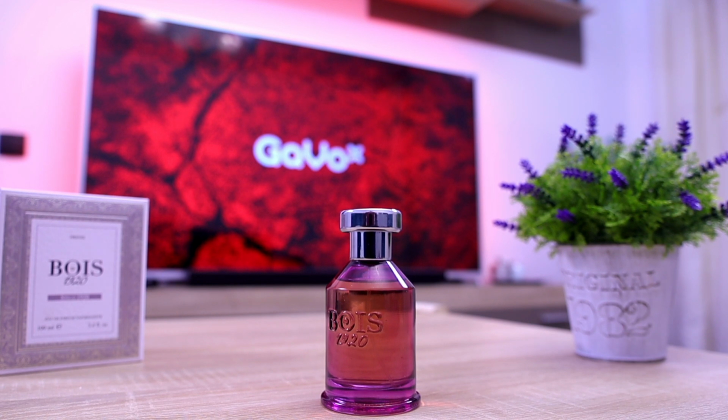And this is how it smells. It's dark, it's strong, it's pungent at the same time, and it's very, I would say, moldy. It smells like the roots got mold on them in the earth. This is the opening. Afterwards comes the second phase, when the lavender starts to change.